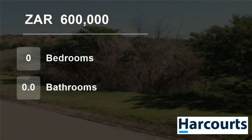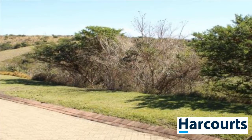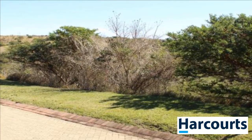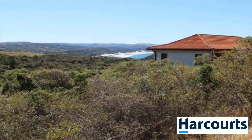Welcome to this vacant land for sale in Khamanga Bay, East London, Eastern Cape, South Africa for R600,000. Architectural guidelines enhance the character of the estate and ensure a harmonious charm.